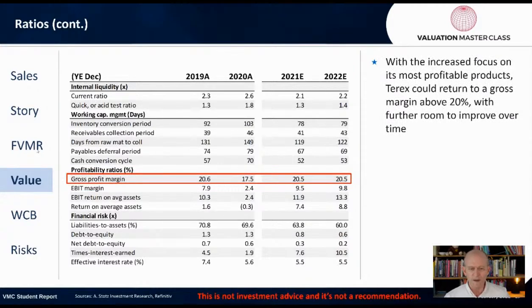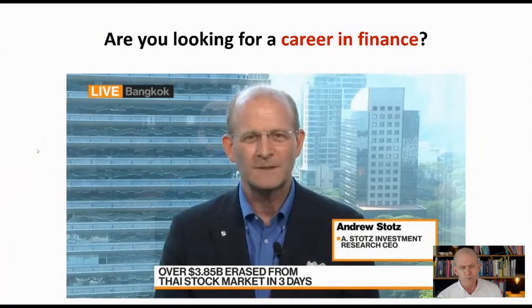So if we look at the next levels of margins, we can see gross profit margin has come back up to about 20.5%. And with increased focus on most profitable products, Terex could return to a gross margin of 20% and stay above it for a while. There is room to improve.